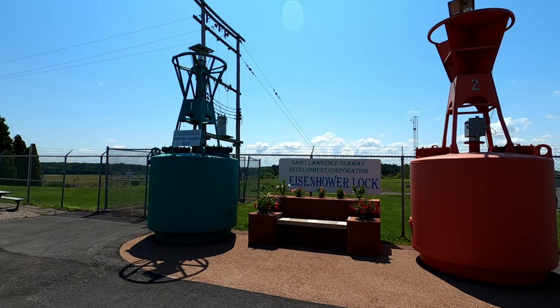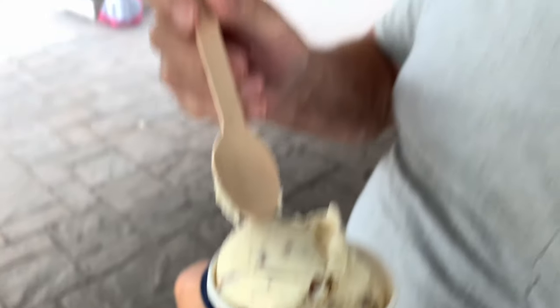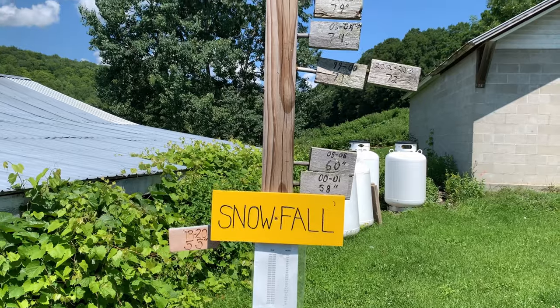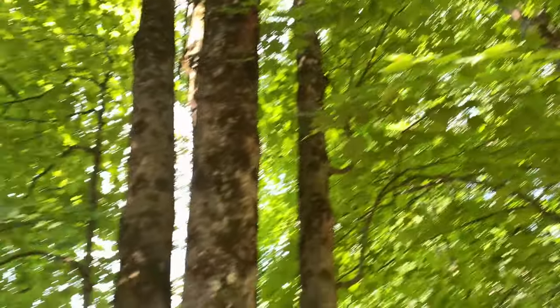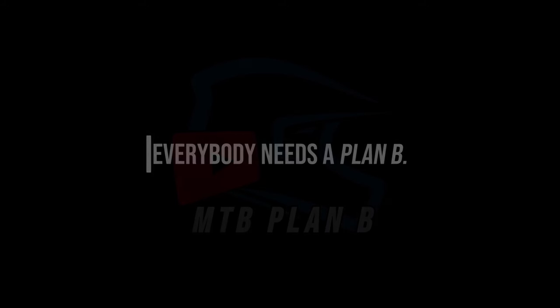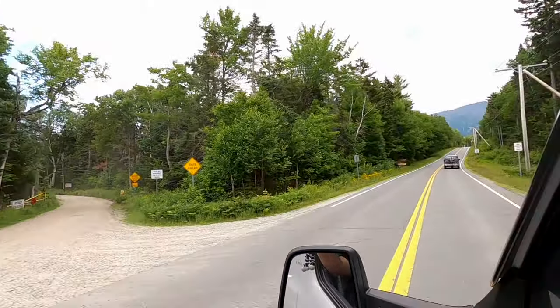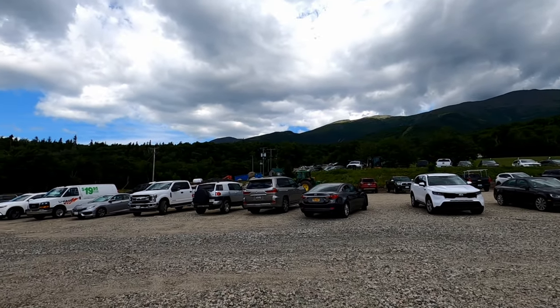At the St. Lawrence Seaway Eisenhower lot. Butter pecan. Cherry Garcia. Get some snow right there. We got a pole. Look at these tats. See all these maple leaves? Sugar makers like the plastic. There's one coming down.